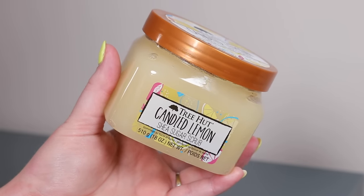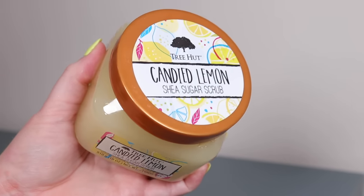Next, we have Candied Lemon. What an amazing scent. This sounds like it's gonna be so good. This bright citrusy lemon with a little bit of sugar so it's not too tart.